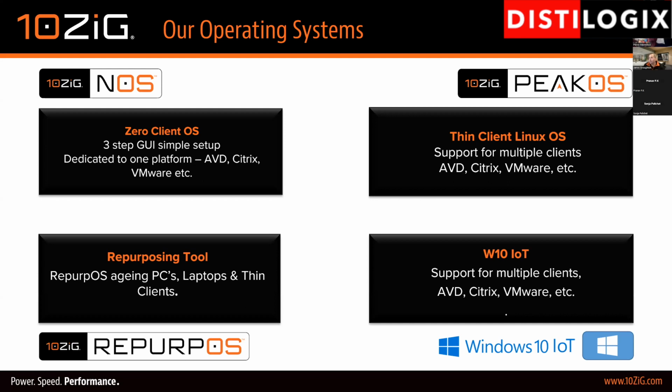So coming back to that ecosystem and what Stu will talk about today, these are the operating systems that we develop that we put onto our hardware or your existing hardware. And the majority of our thin clients or zero clients that leave the factory here in Leicester have this operating system on called NOS. And NOS is a locked down Linux OS that supports just a single connection client.